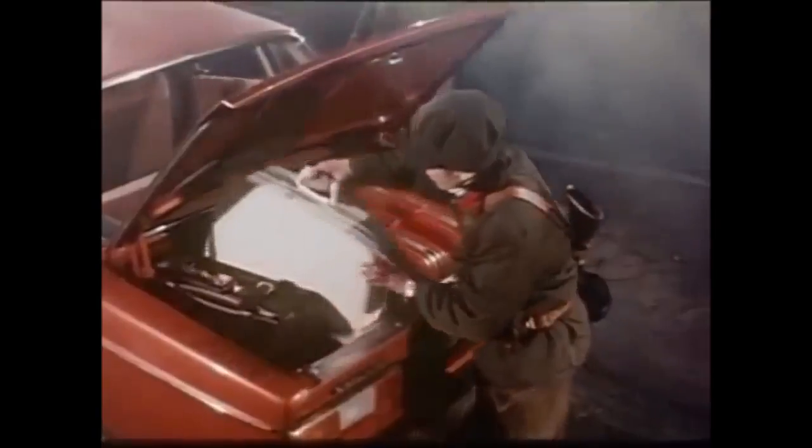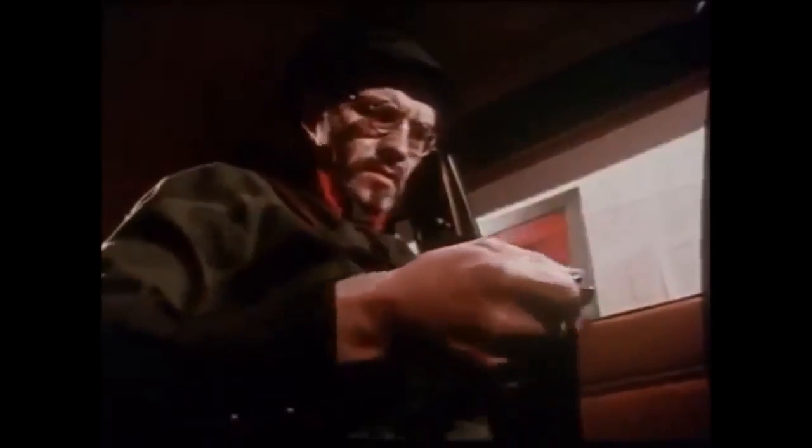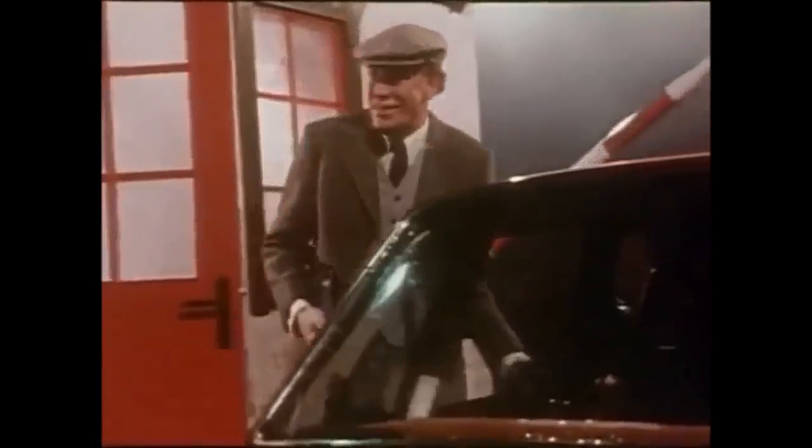This is a car that will stand close examination. It's a Volvo. In fact, it's a brand new car, the Volvo 264 GL. A superb, representative car, built on common sense. Once you get behind that wheel, you're there to stay. This is actually my car.